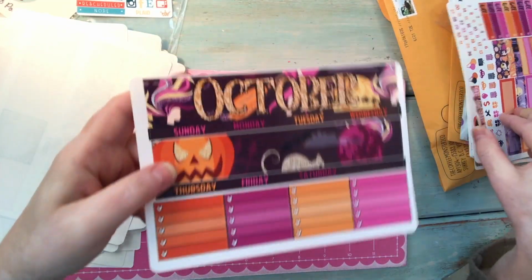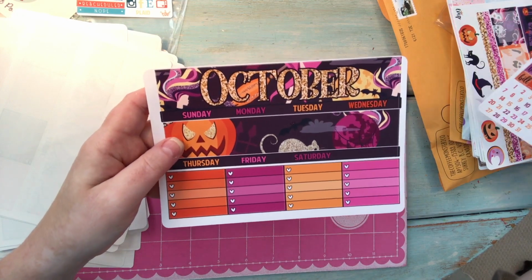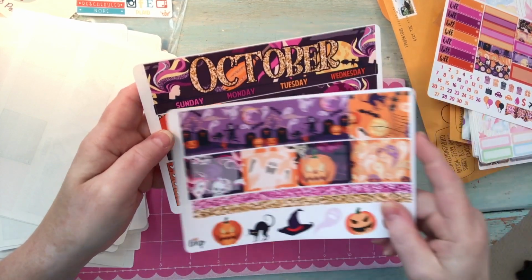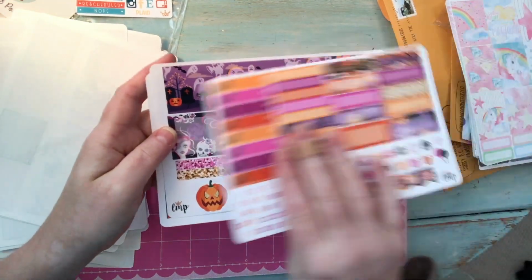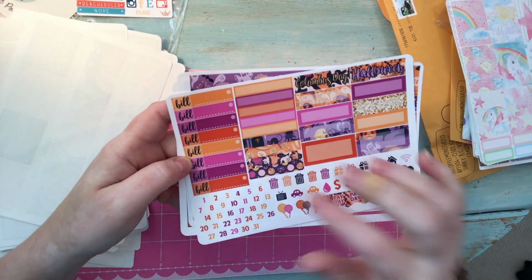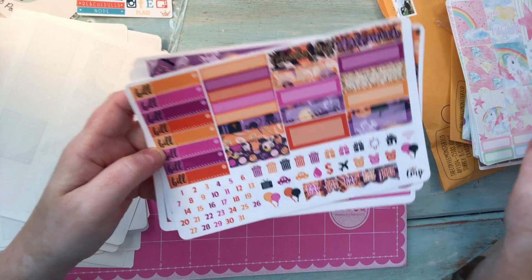Then I ordered the traditional October for Halloween. I love this clip art too. So it comes with three sheets, and I have the top, the bottom, the other side, vacation strips, a little bit of deco, the functional sheet with the holidays, bill dues, day covers, paydays, icons.